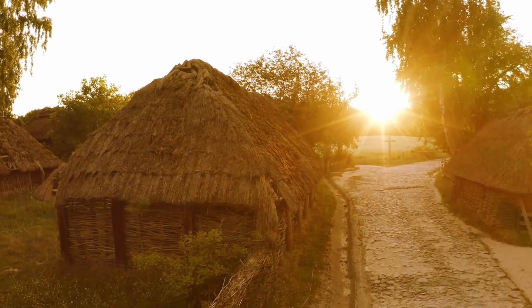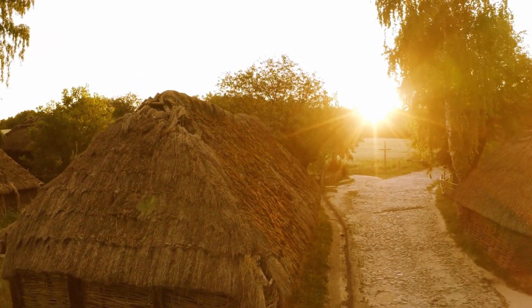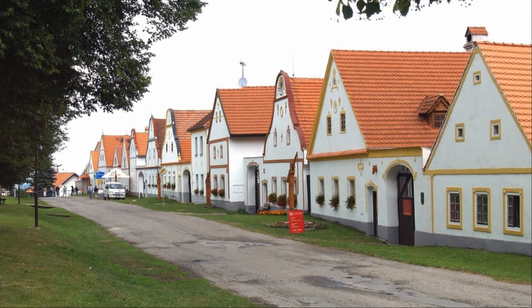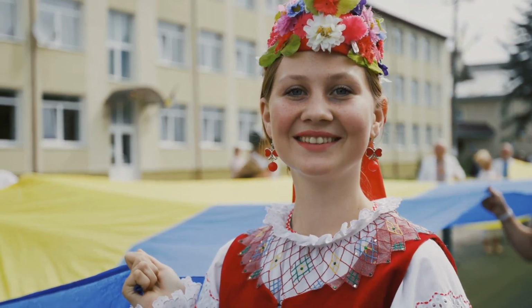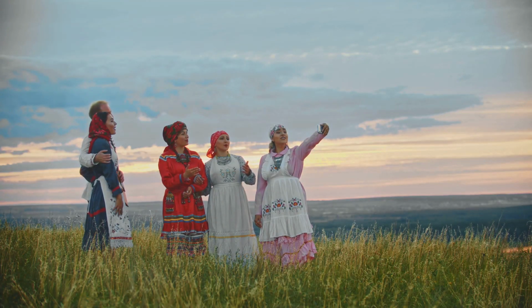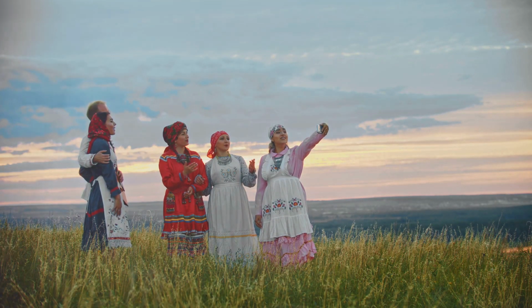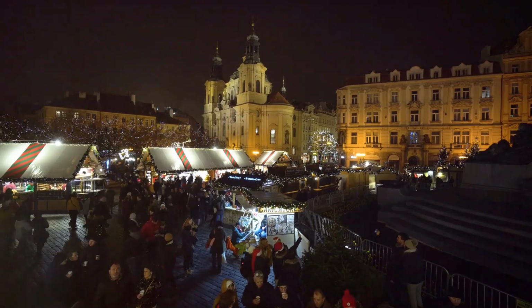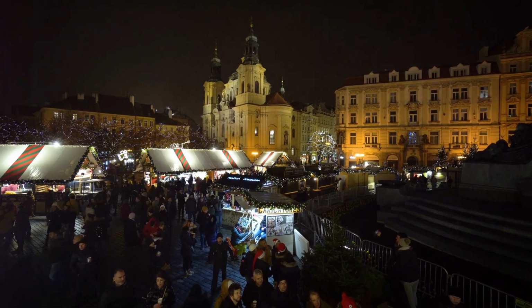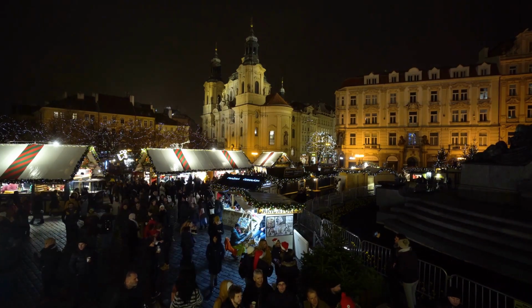Now, folks in Holašovice aren't just about preserving old buildings. They know how to have a good time too. And what better way to celebrate their heritage than with festivals? These aren't your typical beer-soaked, commercialized affairs, mind you. We're talking about authentic celebrations, rooted in centuries-old traditions. Throughout the year, the village square we keep talking about transforms into a stage for colorful festivities.